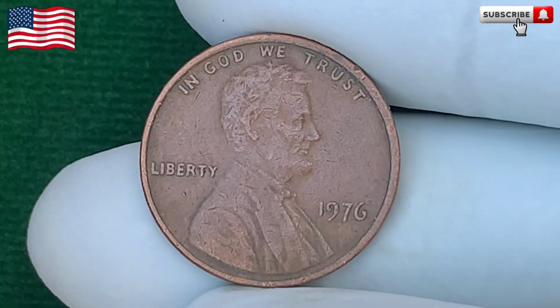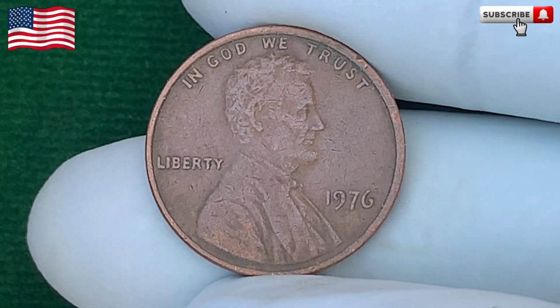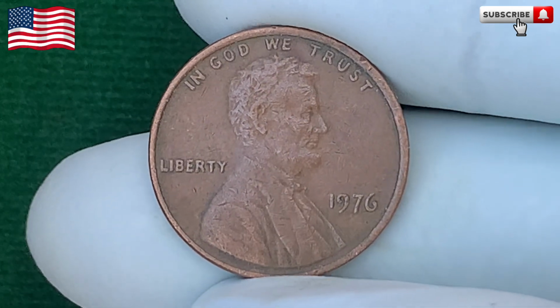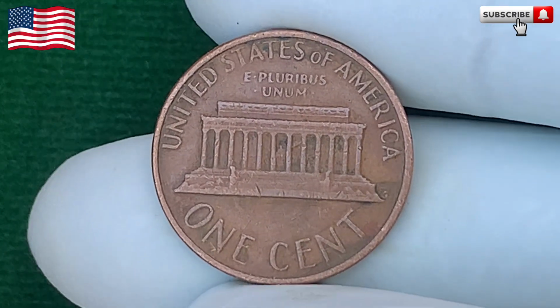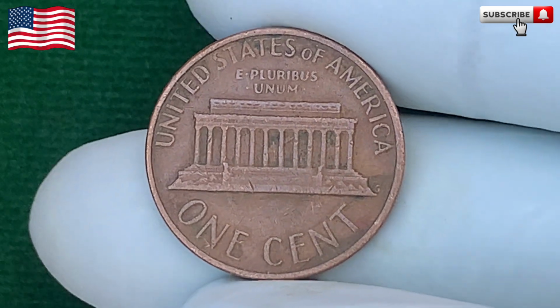Today, we're diving into the exciting world of U.S. coins with a focus on one of the most intriguing and sought-after pennies, the 1976 Lincoln penny with a special mint mark. This seemingly ordinary penny might just be sitting in your coin jar, and it could be worth far more than you ever imagined. Stick around until the end, where we'll reveal how much this rare coin could be worth today.